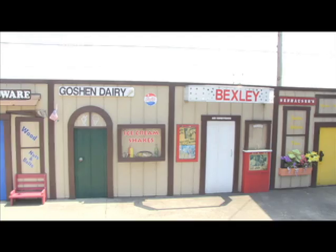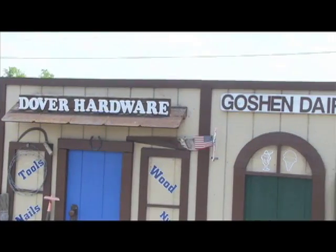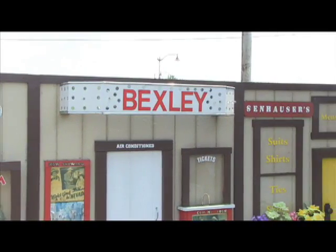And tell us about some of the businesses, or I should say former businesses, represented outdoors here. Well, over here to your left, we have former signs that were Goshen Dairy, and also Bexley Theater, which was uptown Dover. We have Dover Hardware, which was right across the river from where we're located, that sold one nut or bolt at a time. You could spend 10 cents or $1. They're gone. And on the end, we have the men's clothing store, which was on Tuscarawas Avenue, which is where we are. So four former businesses that people familiar with Dover would remember.